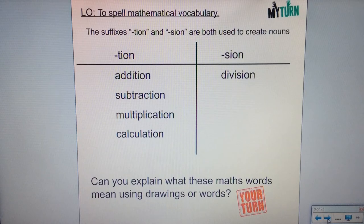Now I want you to have a look at these maths words and have a go at explaining what these maths words mean. You could explain it to somebody in your house or you could write it down and use drawings or words to explain what they mean. Your turn. Pause the video now and have a go.